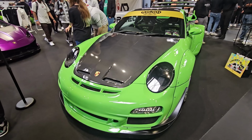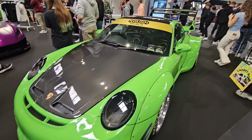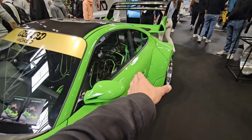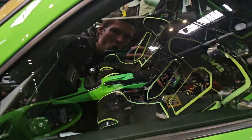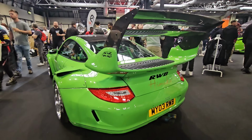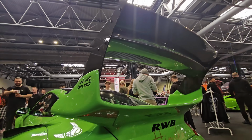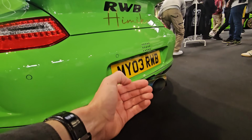It is conveniently parked just down from another purple creation, the twin-turbo Huracan. And another green machine, the RWB Porsche 997. I'm thinking widest arches of the day so far. Must be. The interior is wild. Manual as well. A very recognisable rear end with the tallest of spoilers of the day. Got those exhausts down in the centre, kind of pointing outwards a bit.